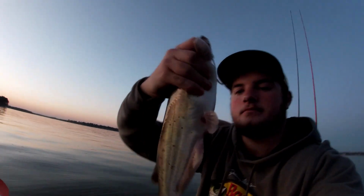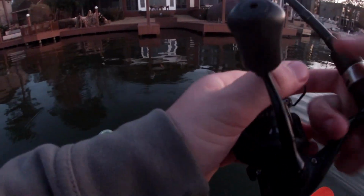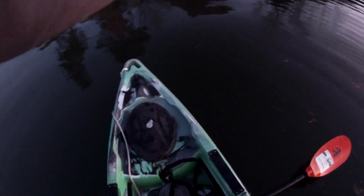Got the hook out. Little catfish. There it goes. Got me all slimed. Sun setting. Let's see if we can catch ourselves another one. Trick with kayak fishing is positioning. It's the big thing. As you can see, I'm just casting in the back. That spot right there. Just back up in there. About halfway. Terrible cast. I didn't mean to do it that bad, but you get the point pretty much.